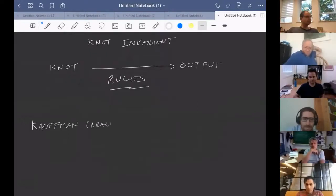Kauffman gets a number of things named after him. And the Kauffman invariant is named after its inventor, who is actually Vaughan Jones. So that was a little joke. It was not named after its inventor. It was actually invented by Vaughan Jones.